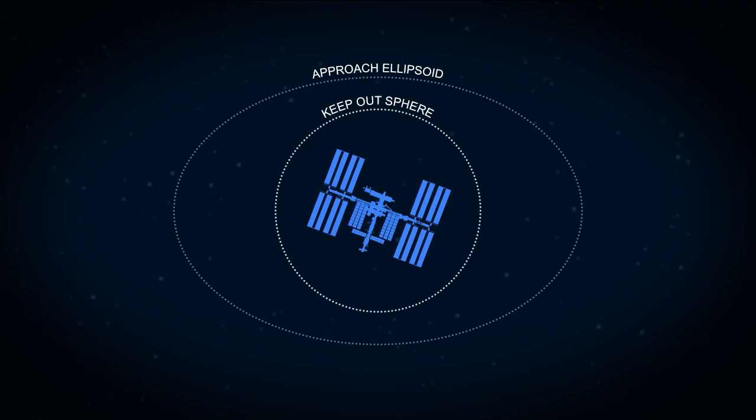All U.S. vehicles visiting the space station must provide a four-orbit safe free drift trajectory without entering the keep-out sphere. Next up, the vehicle is going to cross the approach ellipsoid. You can see it on the screen here. It's another imaginary shape. One of the key differences with the approach ellipsoid versus the keep-out sphere is that vehicles outside of it have to be on what's called a 24-hour safe free drift trajectory, meaning the spacecraft would not cross into the approach ellipsoid for 24 hours, even if it lost all maneuvering capabilities.